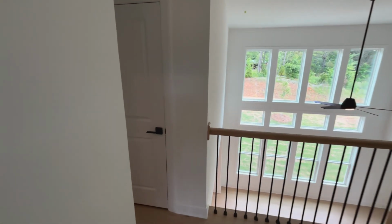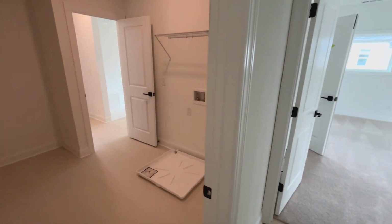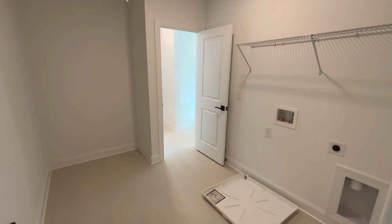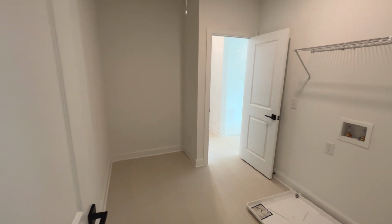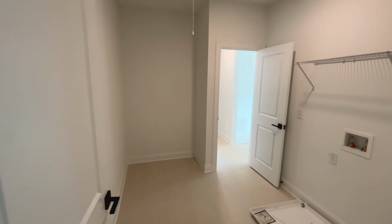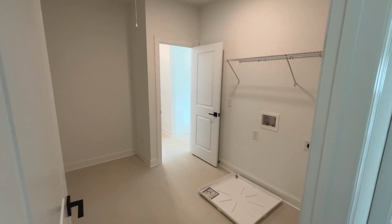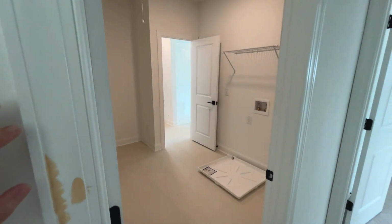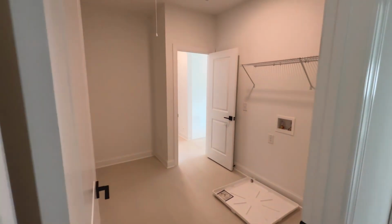Now come over here. You got a linen closet right there. Here is your laundry room, which comes in off of the master closet. Love that feature, if you can get a hold of that. That's not just a Toll Brothers thing, you get that with a lot of the new construction, but if you can get the laundry coming in off the master closet, man, that would be kind of nice. Maybe we're gonna do that on our next house. Anyway, we'll come back and take a look at it in just a minute.